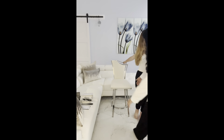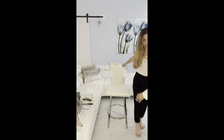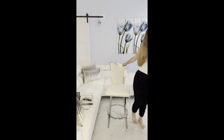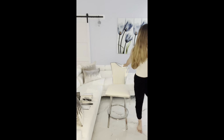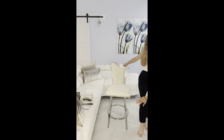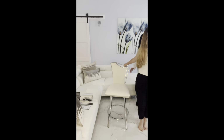Okay, let's do this way. Okay, now push your leg back. Beautiful. Okay, now you're going to do the same thing with this leg. All the way and all the way. Beautiful. Now push against my hand. Okay, push against my hand. Okay, now you're going to do it on the back. I'm going to come around. Okay, push back.